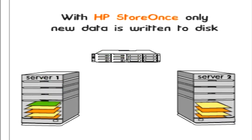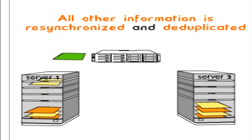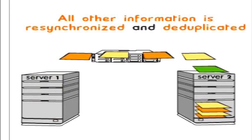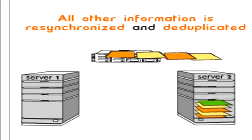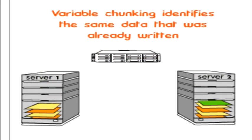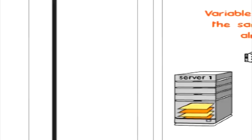With HP StoreOnce, if a subsequent backup adds new information to the file or backup stream, there is a shift in the data pattern. Then this information is written to disk, and all other information is resynchronized and deduplicated accordingly, because the variable chunking identifies the same data that was already written. Variable chunking drives 20 times or higher deduplication ratios and thus a much lower TCO.